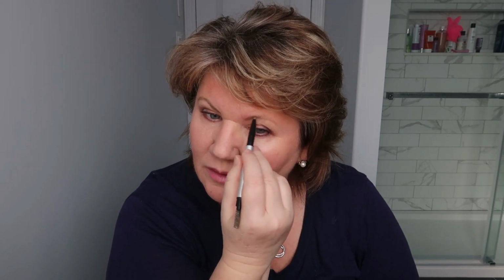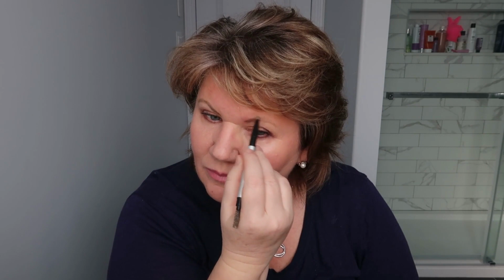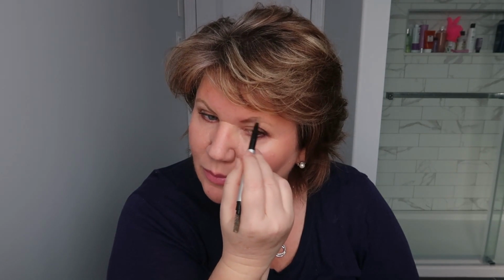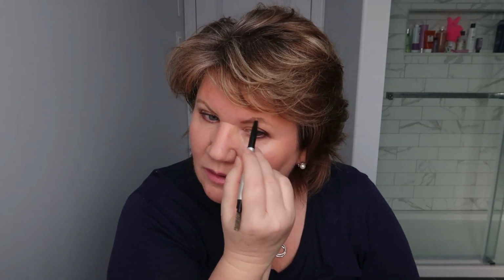I'm starting with not a lot of pressure, but there is pressure. And then as I'm coming up, just going with gentler strokes outwards.